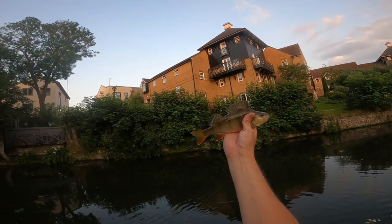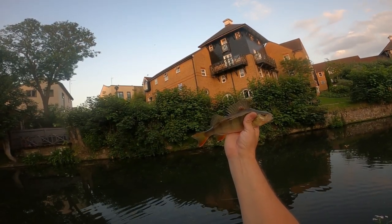Another one there, guys. Really, really good stamper fish tonight. Absolutely fantastic. I'm really, really pleased I came out here. Absolutely brilliant.